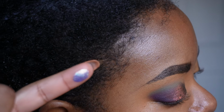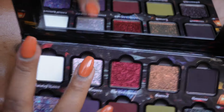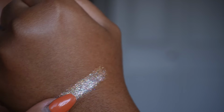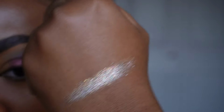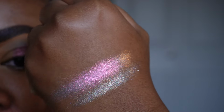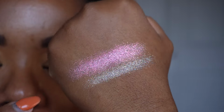hold up now. So this shade is Shattered Looking Glass. And then we have Wicked Wildflowers. It might actually, oh, these are so pretty. So we have Shattered Looking Glass. This is a beautiful bluish holochrome, but definitely has a ton of silver in there. And what's the name of the other one? Oh wow. Okay, this one's definitely pretty red, pretty pink. This one is the Wicked Wildflowers.